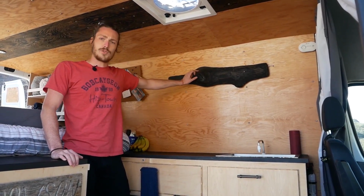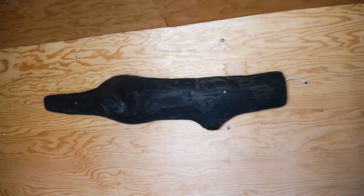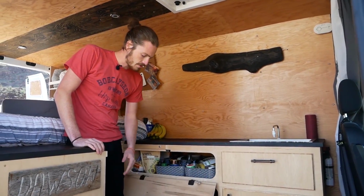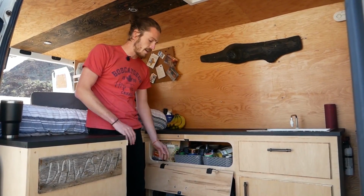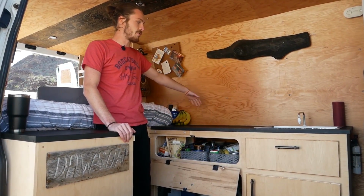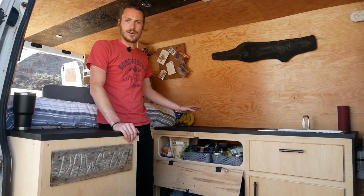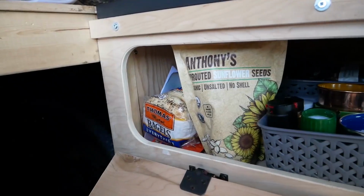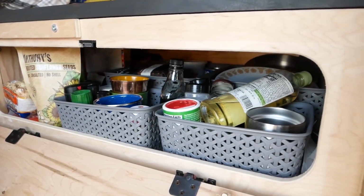I've got some driftwood up here that I found just from back home, stained it, and then I've got some storage underneath. It's just a big open drawer kind of thing with some baskets, another set in behind. It goes the full length to the wall, so there's plenty of space. And I've got pretty much all my dry food storage under there on top of plates and bowls and utensils and that kind of thing.